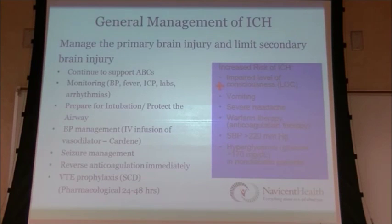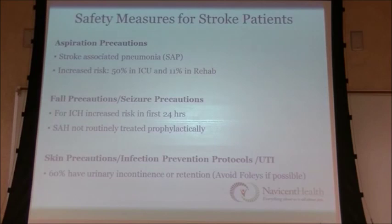The research does not show that you'll prophylactically treat a patient for seizures. You will for your hemorrhagic strokes, but not necessarily your ischemic strokes. You don't prophylactically treat for seizures unless it's a huge infarct and they're anticipating something. Again, we may have to use some type of reverse anticoagulation. So just be aware of that when you're talking to your physician or when you're evaluating where you are in your whole process.